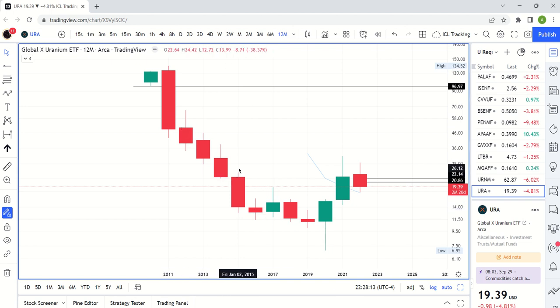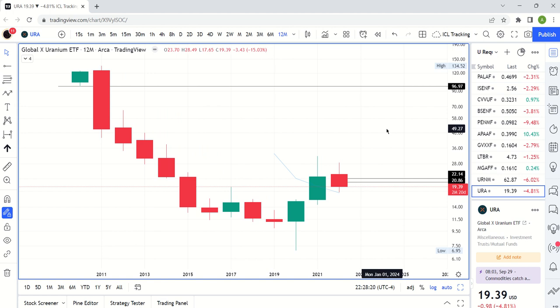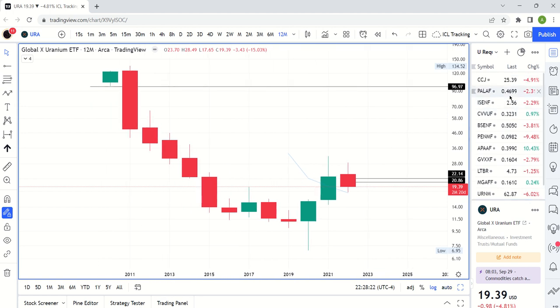It doesn't mean every time there's a swing high on the yearly chart you get a huge precipitous decline, but why take the risk, right? You have to respect risk. So those are the ETFs. Let's circle back to the names.